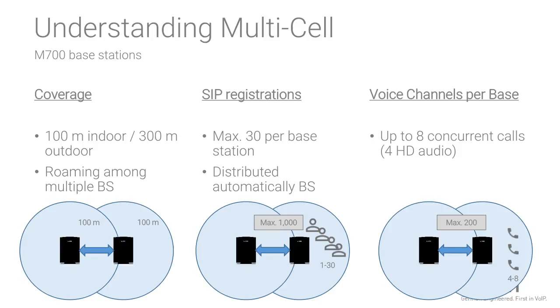SIP registration is a half statistical number, let's say, because a deployment can have loads of registrations, which are distributed automatically among base stations. So you don't have to think, oh, I have a base station with only 30 registrations, I have a problem because in this area we have maybe more people. This is an automatic thing. It's just a baseline number we need to know. And of course, voice channels. Concurrent calls are important, depending on where a lot of people sit, or simply to save money at the right spots.